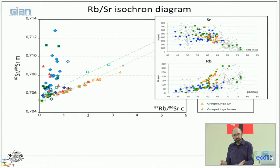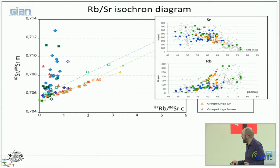This is the same type of sample, this is granite. Normally they should have a single rubidium-strontium ratio and then a specific age. Thanks to this, you see, when you evolve, when you move to high silica content, fractionation, rubidium increases. When you move to high silica content, fractionation, strontium decreases. So you increase the rubidium-strontium ratio.